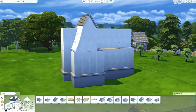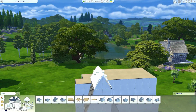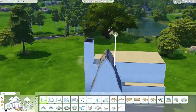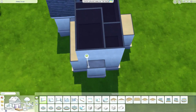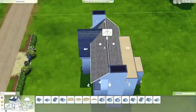But yeah, Bluebell Cottage is a 2-bedroom family cottage. Well, a small family cottage. It's on a 40 by 30 lot in Windenburg. And I don't think I've put so many flowers in one build before, but that was what screamed spring to me, the dawning of new flowers. And that was where I wanted to go with this build.